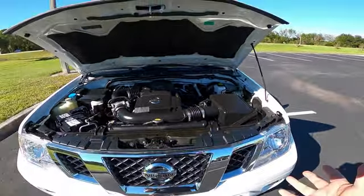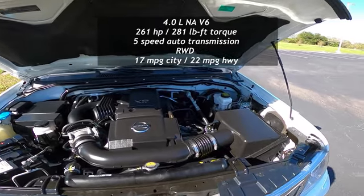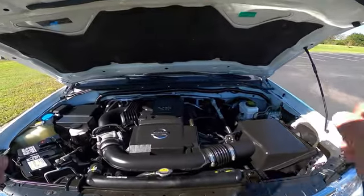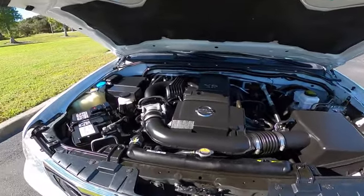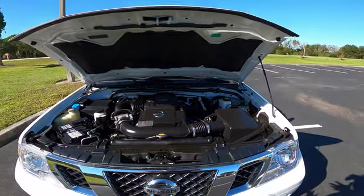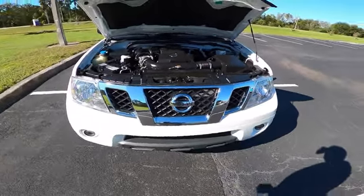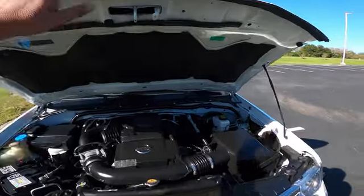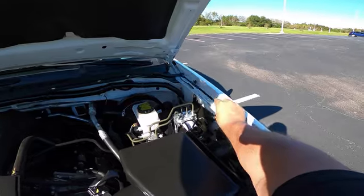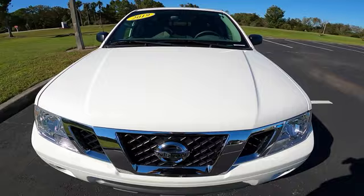All right guys, so here we go. We have Nissan's 4-liter V6. This has got 261 horsepower, 281 pound-feet of torque, 5-speed automatic transmission, and on this model it's only driving the rear wheels. Of course you can get 4-wheel drive with this model as well. This truck's only got about 13,000 miles on it, being a 2019. It hasn't been driven a lot, so considering that, it's a pretty nice and clean truck, as you can see here. Pretty decent for this year of the Nissan, and not many miles on this thing. All right, let's put this rod back here and drop the hood of that Nissan Frontier.